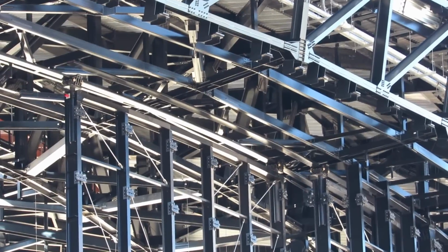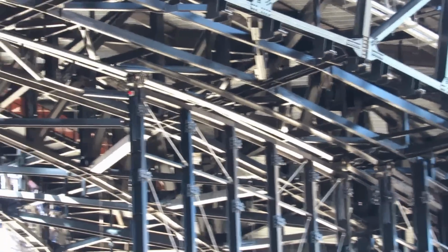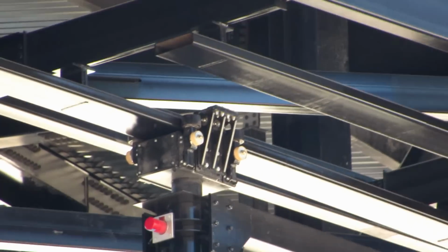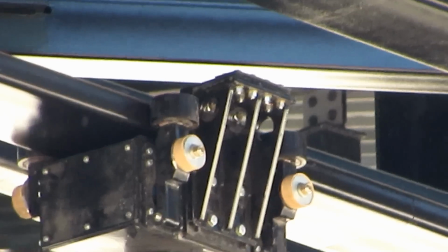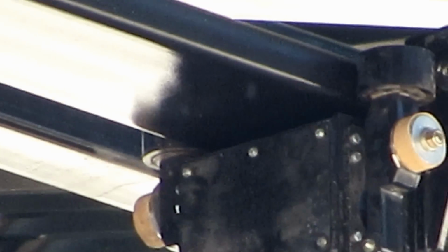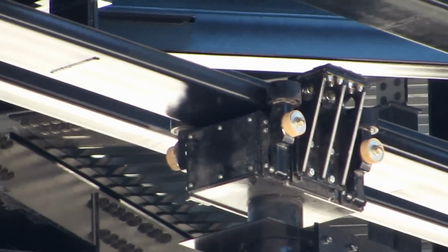Okay, this is one of the lanai doors. I'm not sure what else they really have to do to these. Kind of think they just got to put glass on them. See how the rollers and stuff just glides along those beams.